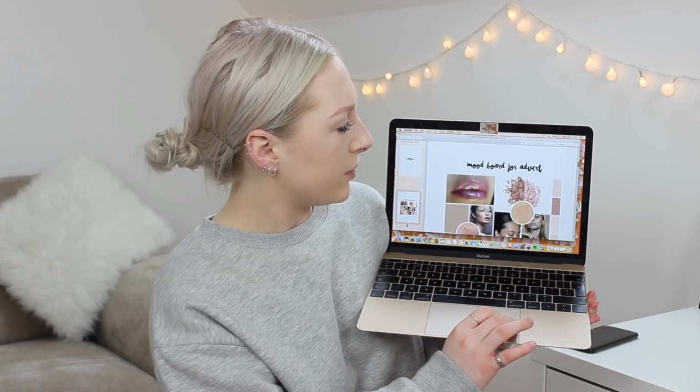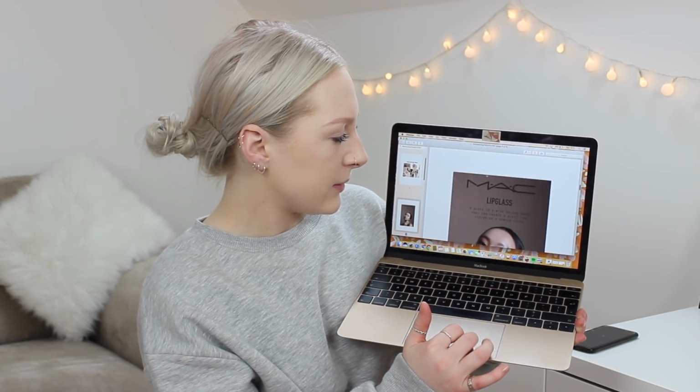I will actually just quickly show you my advertising and editorial beauty one, because I feel like you guys might find that quite interesting. Where's it gone? So we had to create a mood board. I created a mood board for my advert, because we had to do an advert and an editorial. The advert was for the brand and the editorial was for the magazine. So this was a mood board for my advert, and then this was my first image.